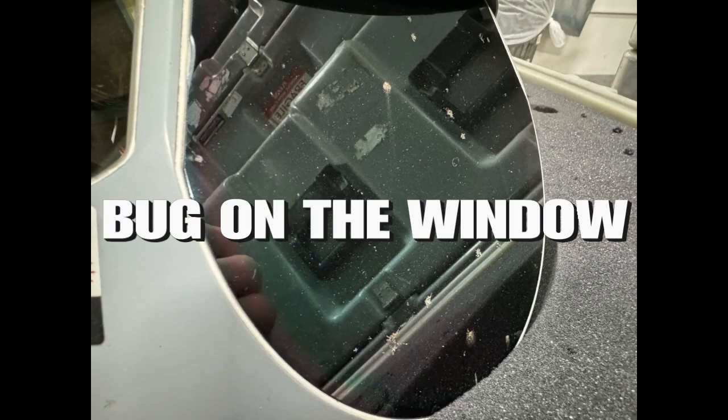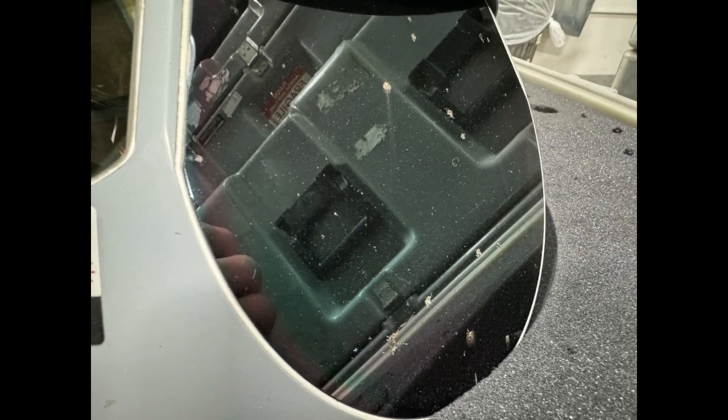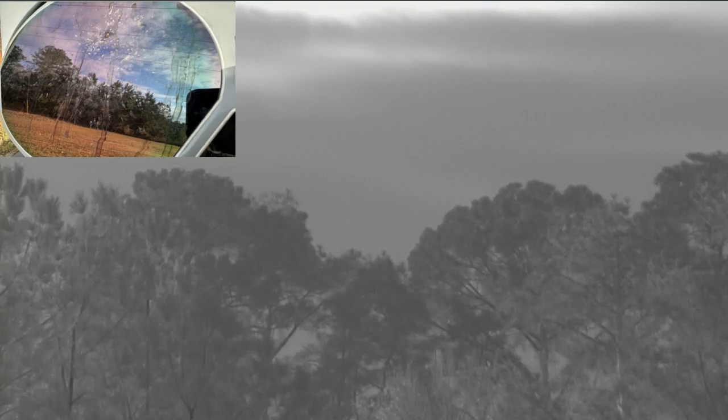Typically, the first thing people think is it must be some kind of dead bug or bird poop on the window. These windows are exposed to a lot of debris and get filthy for sure. However, the infrared optics see through this debris in the front window, and it's usually not an issue. Allow me to explain.